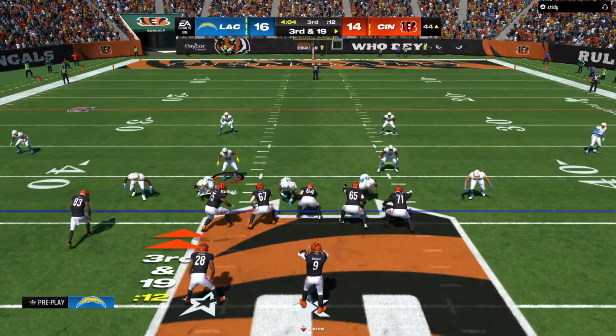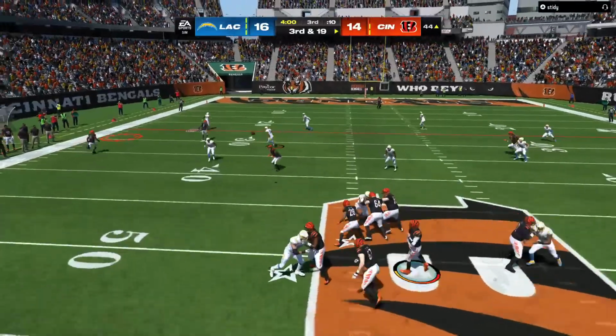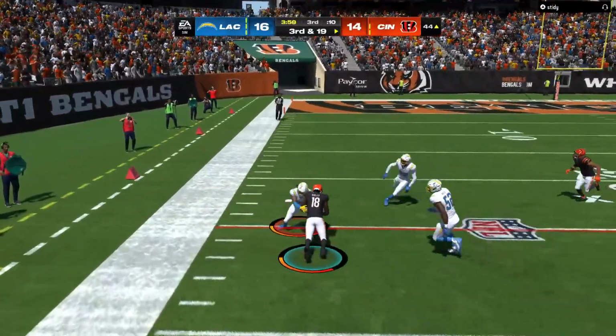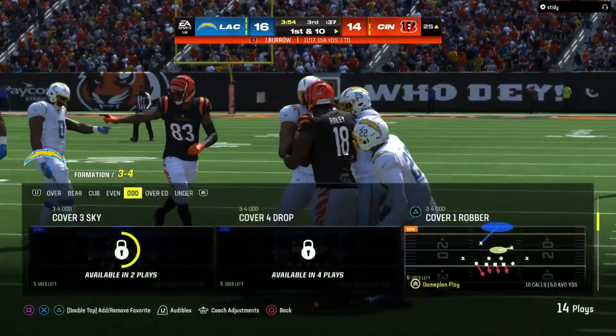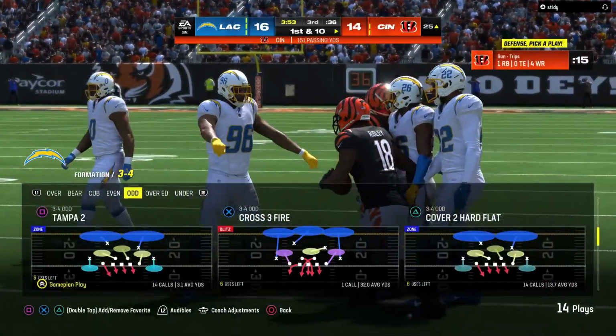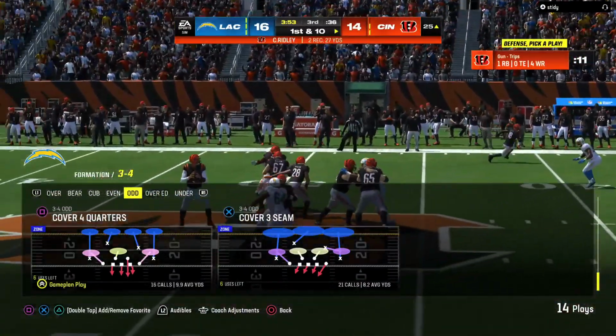11 MT, take. They'll drop to throw. And that is caught. It's Ridley. And he's brought to the ground with another first down at the Chargers' 25-yard line. Just his 2nd catch of the game so far. This one moves the chains.